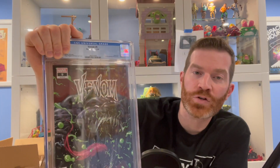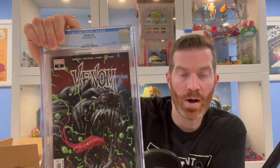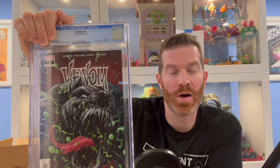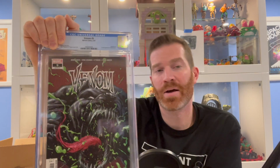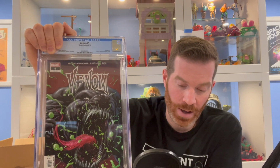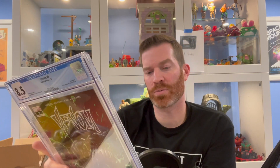Okay, so Venom issue number 9. And they have at least put here, this is the first appearance of Dylan Brock. I've had this book before in the past, and I thought it'd be just nice to get another one. Really hoping for a 9.8 on this, but it did have maybe a little bit of minor wear, but I did get it pressed, so let's see what we got. And I paid $20 for this book. 8.5. Holy smokes.